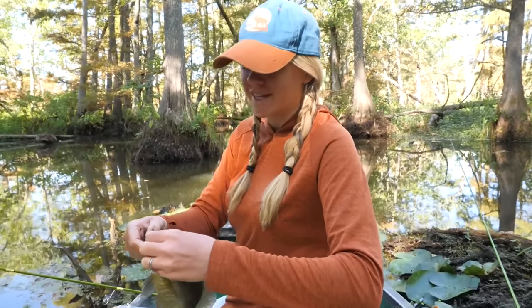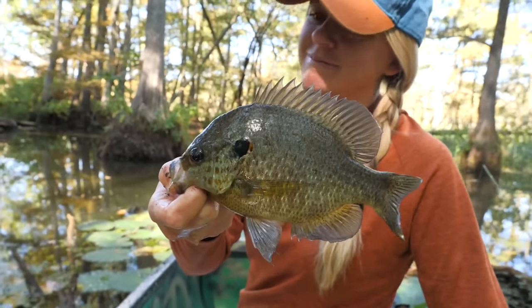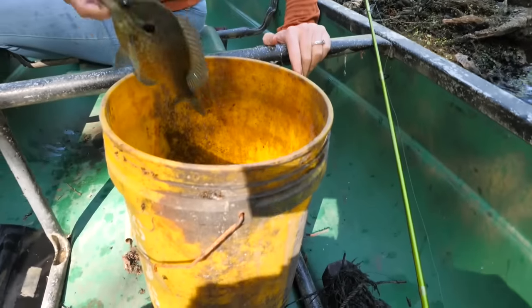I want to catch more this size because that fight was awesome. Just keep throwing it out there and I'm sure we'll weed through some more small ones and get some more big ones along the way. Good job.